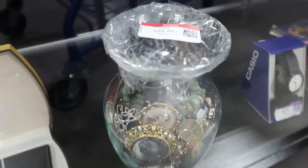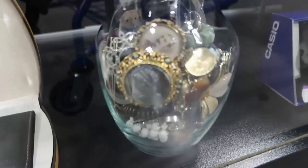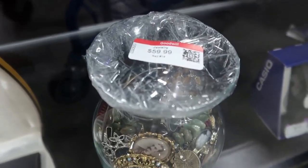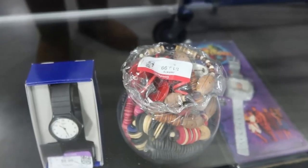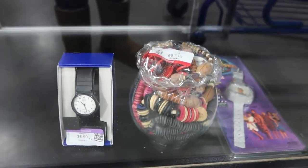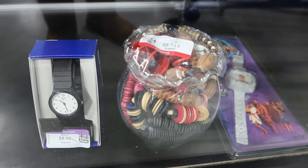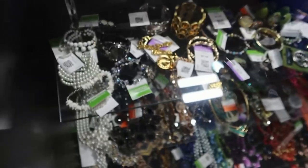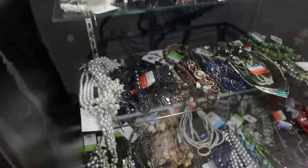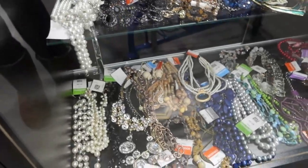Okay, so some of you asked me about the jewelry jars at Goodwill, so I wanted to show you how it looks at one of the Goodwills I go to. You can see this one is $59.99, which I think is a bit pricey. But the cool thing is that you can come on the last Saturday of the month, and all the red tags are 50% off. Now, this particular Goodwill happens to have a lot of jewelry, as you can see.